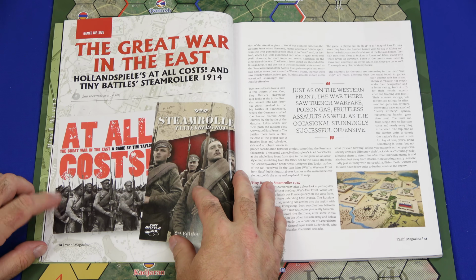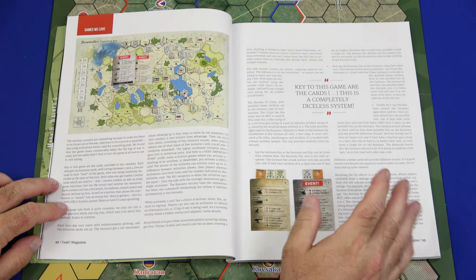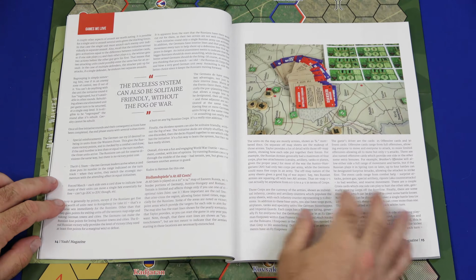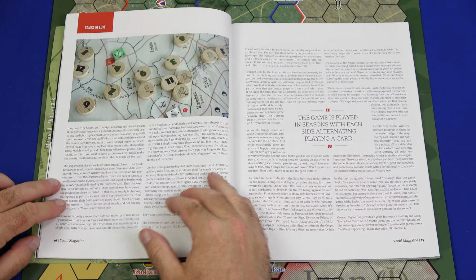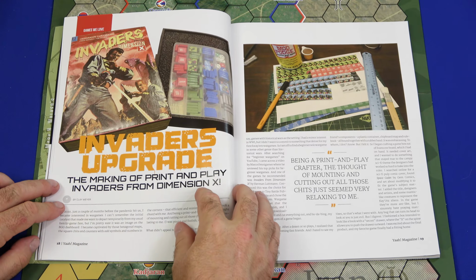Then we have The Great War in the East, Hollandspiels at All Costs, and Tiny Battle Steamroller 1914. This is game reviews by John Burt, going to be talking about both of those games. So if you're into World War I, you're looking for a couple new games, this will be of interest to you. Getting an opinion on how these two World War I games shape up.